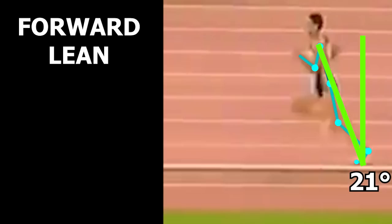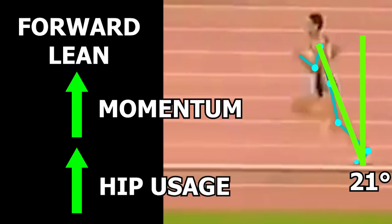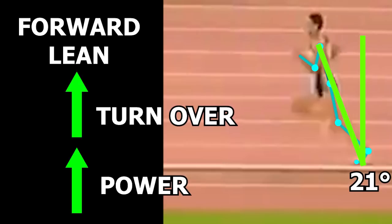This lean forward allows for improved forward momentum as well as increased utilization of the hip muscles and ligaments, which improves foot turnover and power generation from the legs. For a more in-depth explanation on this and tips to incorporate it into your running, check out the running analysis I made for Eliud Kipchoge.